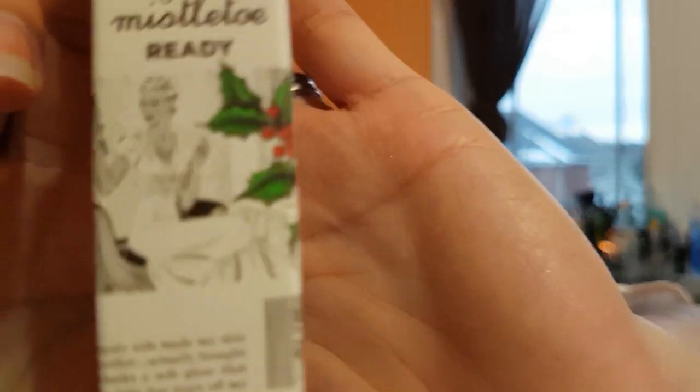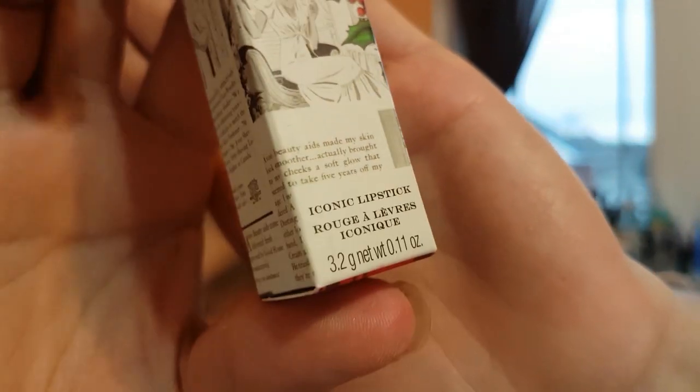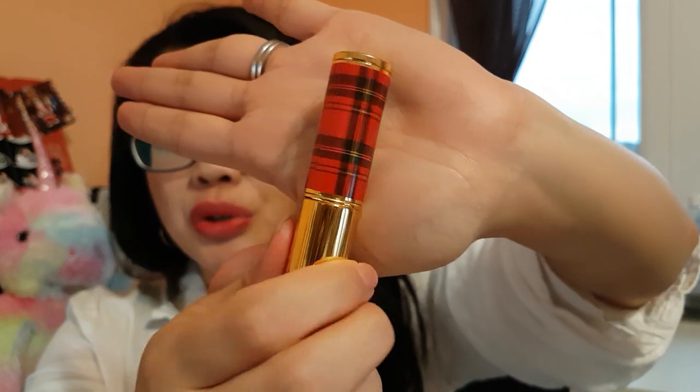Oh, that's so cool. It's almost like a news article about an Avon representative printed on the box. Avon Beauty Aids made my skin look smoother. Actually brought to my cheeks a soft glow that seemed to take 5 years off my age. So now, the inside tube is this beautiful red plaid.